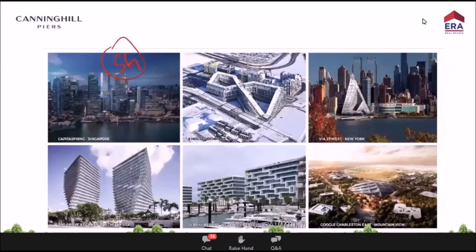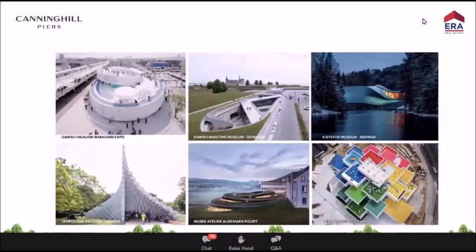Bjarke Ingels Group actually made his name because of this 8 House in Denmark, because of the figure of 8. Like me, 8 is my favorite number. And Via 57 West in New York is also another project that he made his name. Those who are into architecture will definitely recognize these 2 buildings. And I'm truly impressed with this Lego at the bottom right. Wow, I think you have already reached another level of architect if you can build a Lego house.